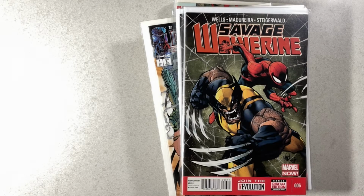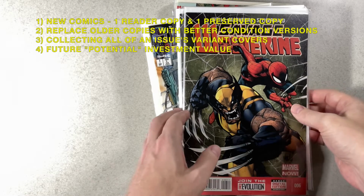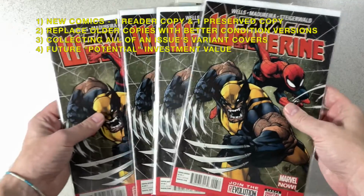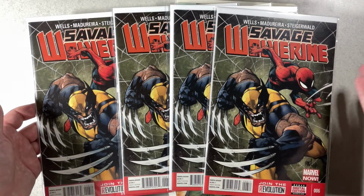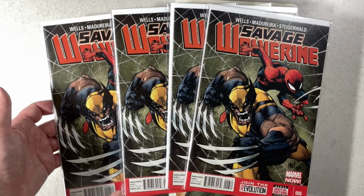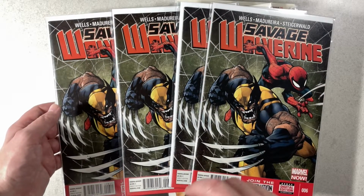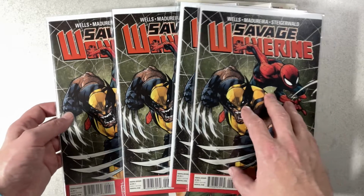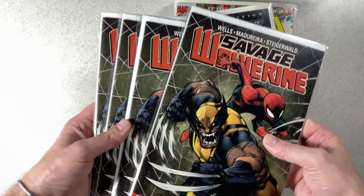All right, the next reason is buying multiple copies of the same issue for the future potential investment aspect. Hoping to buy an issue of a comic in the hopes that it might someday in the future increase in value. You know, these Savage Wolverines. I love Joe Madureira, as I've already said. I wasn't bummed to buy this many copies, but just want to state I didn't buy all of these at cover price.